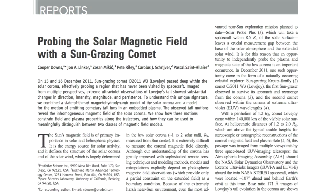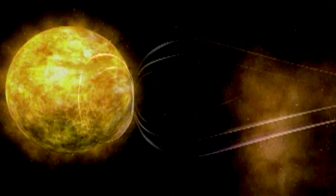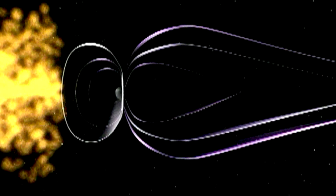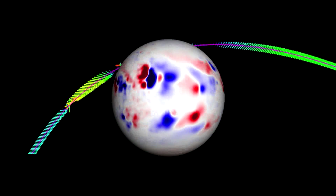Getting a good model has implications at home too, by the way, because the magnetic field is involved in space weather, which affects us here on Earth. It can cause currents to be induced along power lines and disturb satellites and communication grids. The idea is that understanding the sun better could help with space weather forecasting.